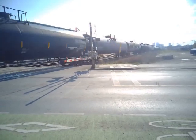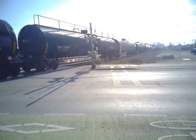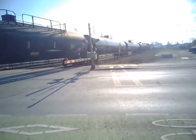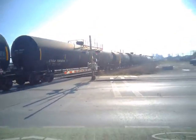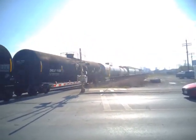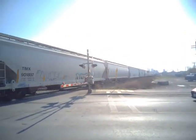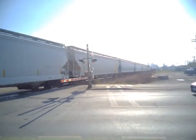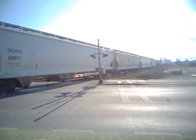I spotted this train on the Sault Michigan Rail Cam. It went through there at 8:23 a.m. this morning. So it took over nine hours to get here.